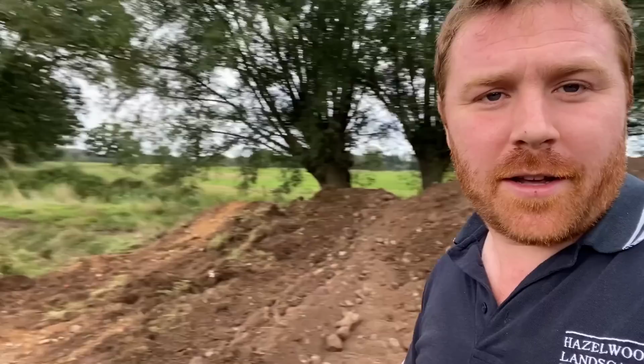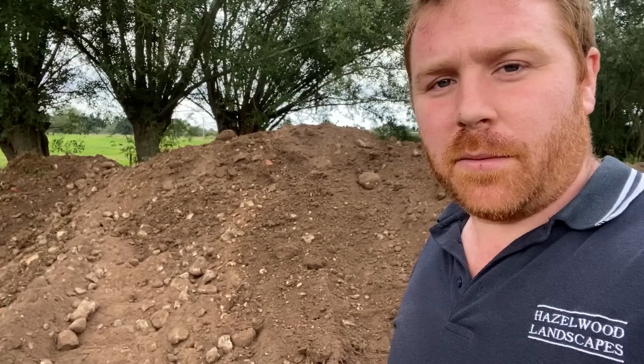And of course the local kestrels, I've been seeing them today along the edge of the woodland belt, it gives them a bit more habitat to hunt through. So it's another good opportunity to create another habitat in here. And with all this rubble, as you can see behind me, it's great for overwintering amphibians, which will often overwinter in rubble piles and partly underground as well, so perfect for that.